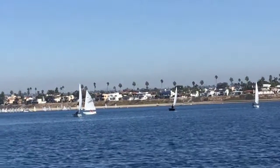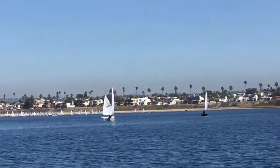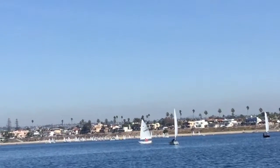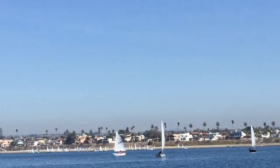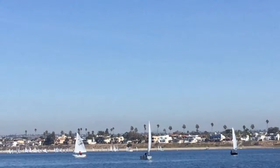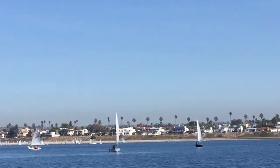Okay, the other guy's tacked. Good job, Stella. Get a total clear lane. Try to accelerate. There, now you've got to go now because you don't want them to get different wind. If these 3 boats get different wind, you're going to lose all 3 of them.